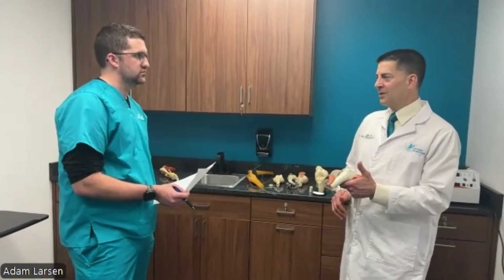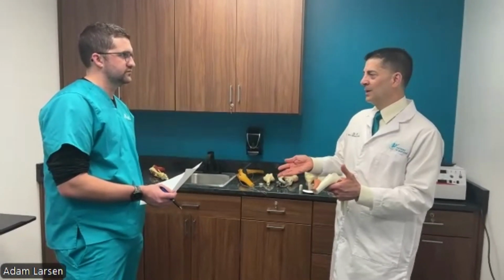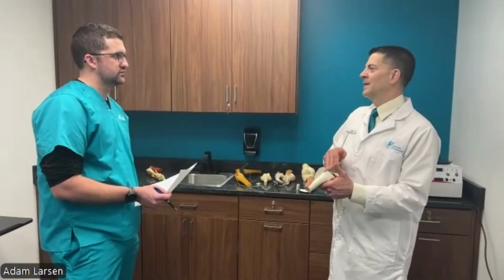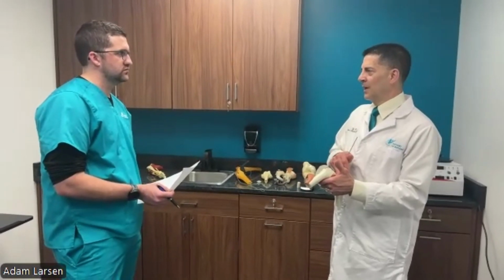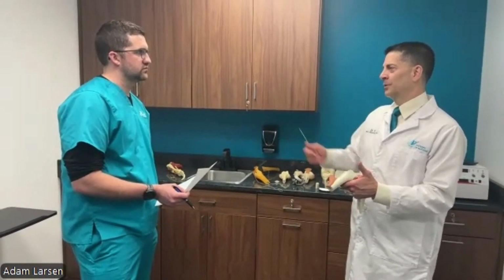So there are limitations, and it still might not heal. So 1 or 2 out of 10 don't heal. We think we can maybe get that to 1 out of 10 if we add all these other techniques in there, but still a certain percent aren't going to heal and might need another surgery.